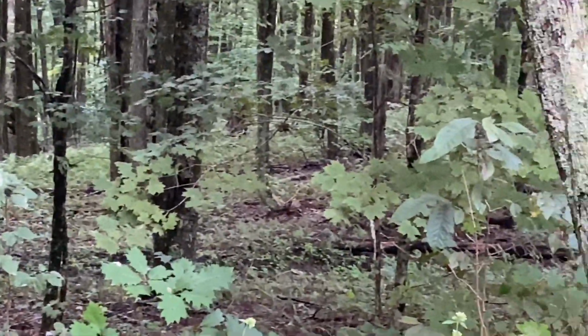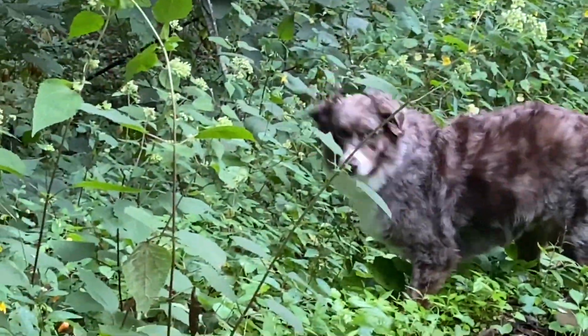Look, Bear sees it, Bear smells it. Easy, Bear, come here, don't go down there.